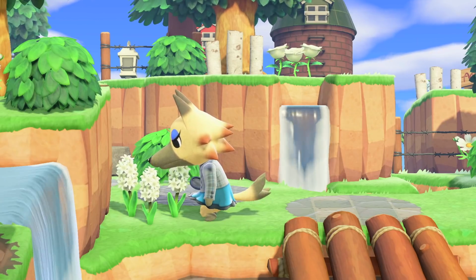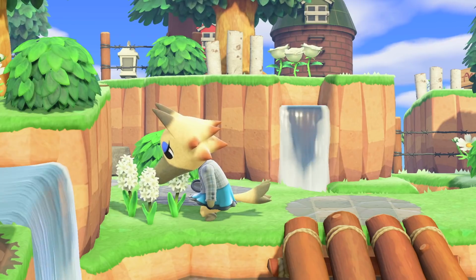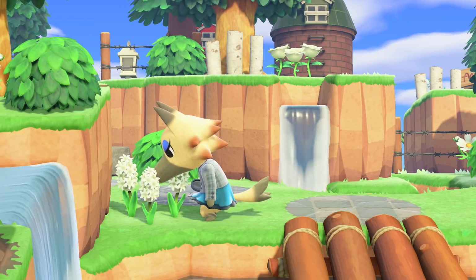Number 6, Magnifying Glass. If you want to see your villagers taking an interest in some of the flowers and nature around your islands, then a good way to do so is watch them use their magnifying glasses.